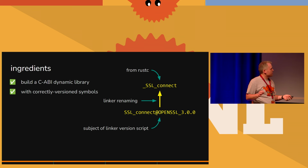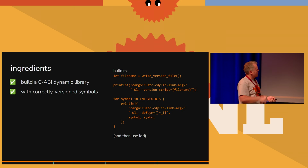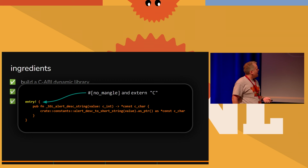That works. That was a little bit of hard-won knowledge from various people. It's not original. And that is what this build RS is doing. So the next thing, we can write some functions. And we want to write hundreds of these functions. So macros to the rescue.